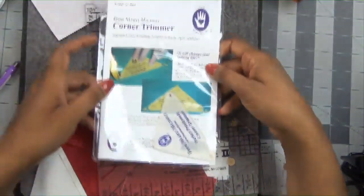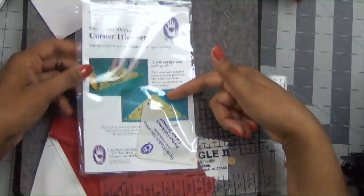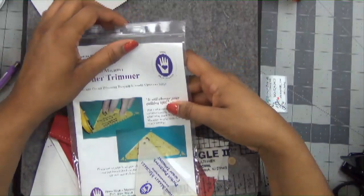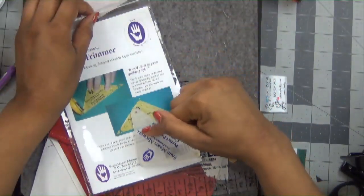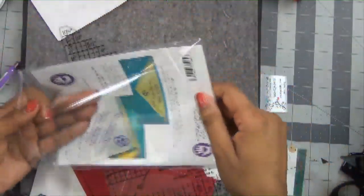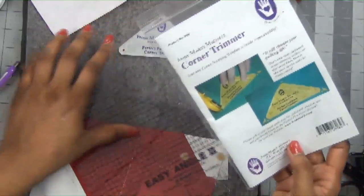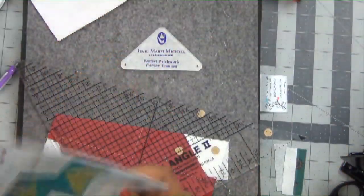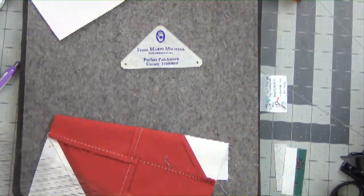There's also this corner trimmer from Marti Michell that I've been having, and this helps you to trim corners off of half square triangles and quarter square triangles. So I'm just going to pull out this trimmer. This is a brand new trimmer, so I'm not going to take the paper off, but on your own, you can take the paper off. It makes it a little bit easier to see leaving the paper on.